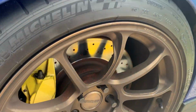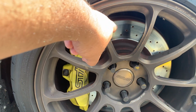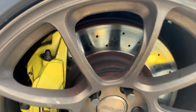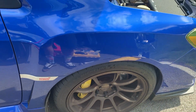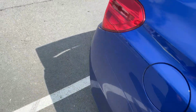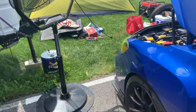So for all my peeps who have drilled rotors, it is super imperative to keep these holes unclogged. You could take a pick and slide it in, but you can see mine were super gunked up. This definitely reduces the actual brake pedal feel and also the brake pad's effectiveness. Very important, as you'd imagine, just like any other time. You need your brakes, obviously.